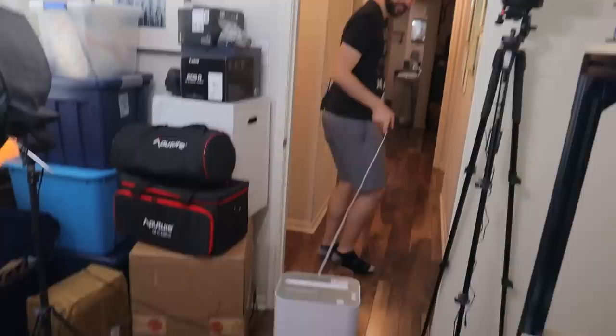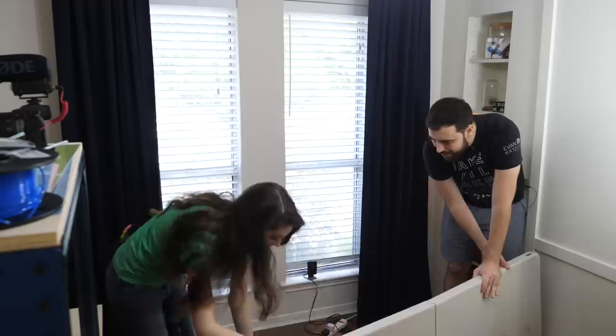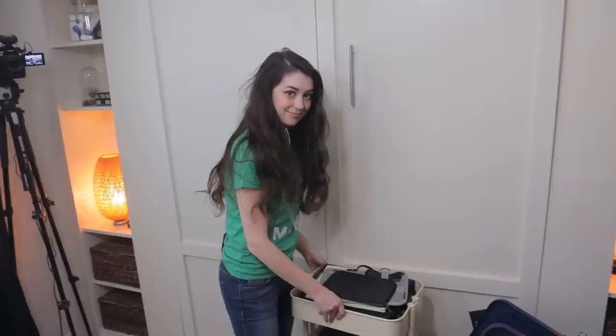Let's go for a walk. Come on, over here. Right, I think just the table and then we're good on that side. Yeah. Now on this side, we have Evan's rolling box of shame, which is just all the stuff I don't want to deal with. And then we have Caitlin's box of organizing boxes.